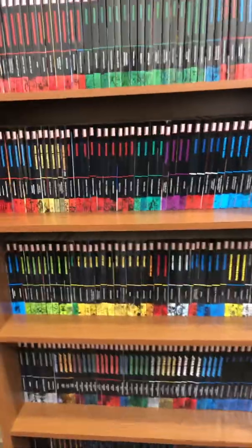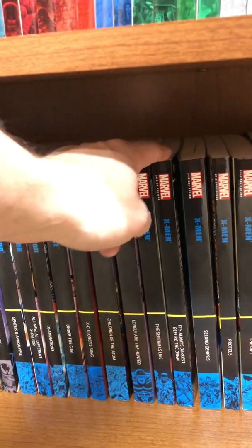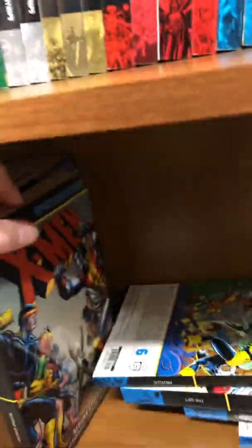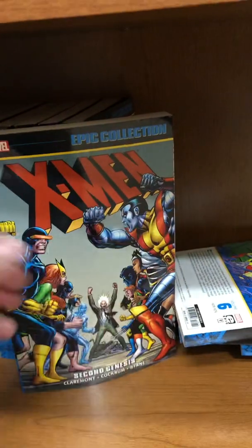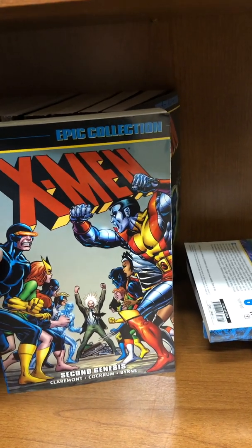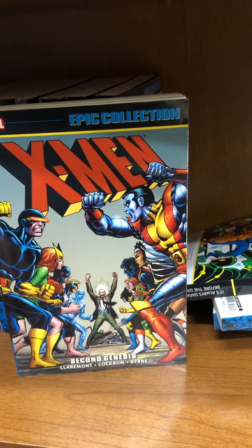But the first one I got, actually, was an X-Men one down here. And this is what got me into them. It was Second Genesis here, the X-Men Second Genesis. And this is where... Whoops! Oh my gosh, I need a... one of those... what do you call those? Bookend. And this is where Chris Claremont started writing X-Men, and this is where it really changed from the old school stuff to something that everybody really got into.